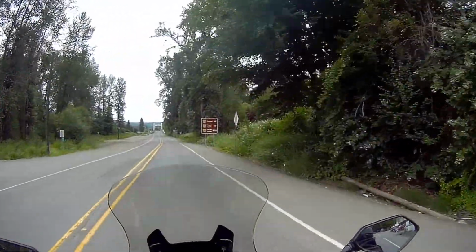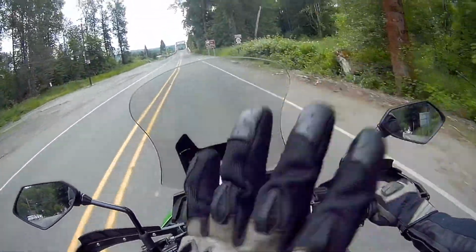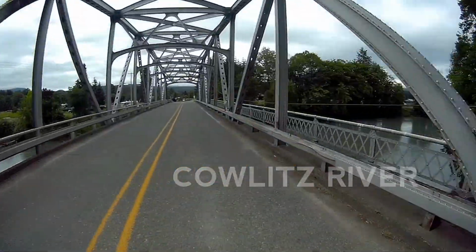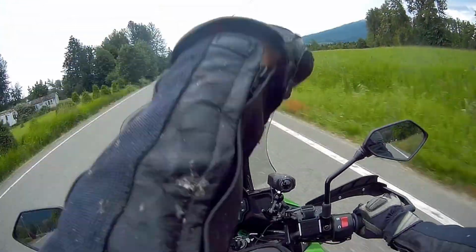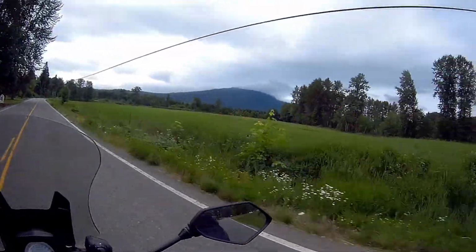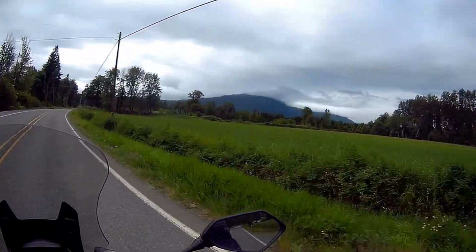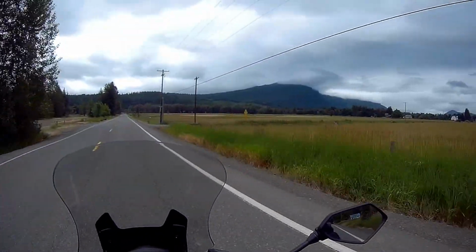Alright, well, here's where we're going. Going to NF 25. So the plan is we're heading up, over, down to the other side. We'll be kicking over to The Dalles. And then we're going to head down, probably to a different town called Lebanon. Then we're going to head down to Ashland, and then make our way back home.